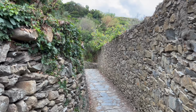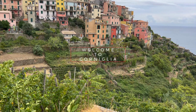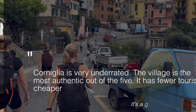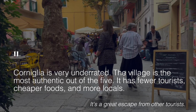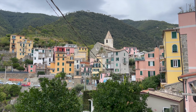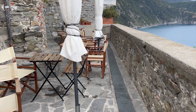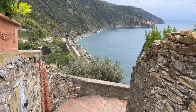Trust me, this town is so authentic and it's such a great town to explore. In my opinion, I think that Corniglia is very underrated. For me, the town is actually very authentic out of the 5 villages, and on top of that, in terms of accommodation and foods, they are actually cheaper than the rest of the 5. And the town itself just has such a really local vibe.